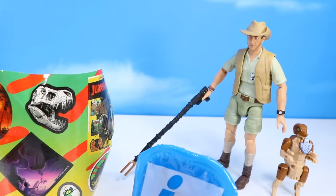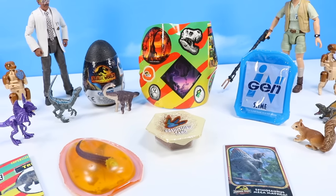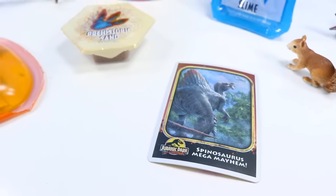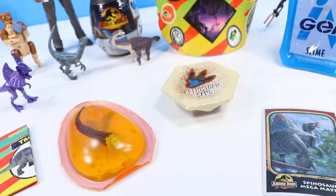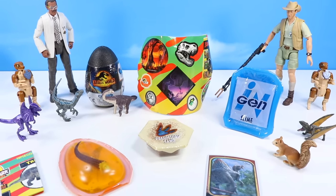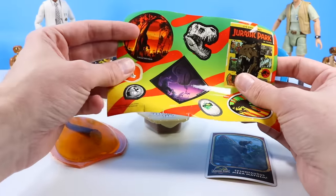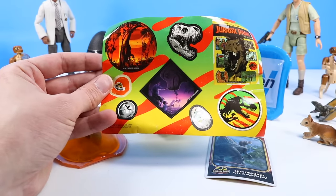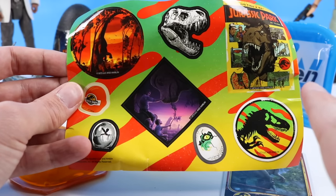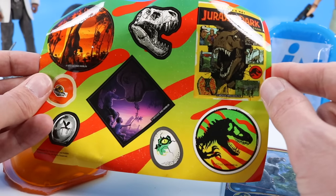Lots of stuff. We may have just lucked out and got some InGen slime. I mean, a Spinosaurus Mega Mayhem may have picked out a Spinosaurus in this first egg. That's awesome. We'll find out. And then several other surprises in here. Those 3 compound stickers. Interesting. Let's get the sticker sheet out of the way first. It's a little clumsier. Lots of Jurassic Park items on here. Nice nighttime image of Grant petting a Brachio. Brachio eating a tree. Cool Jurassic Park. Let's Life Finds a Way, 30 years.